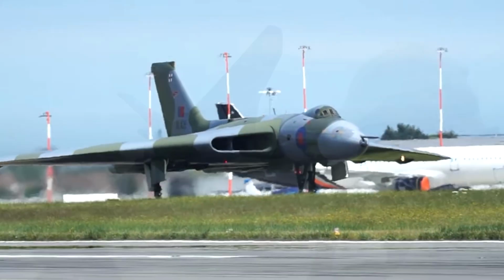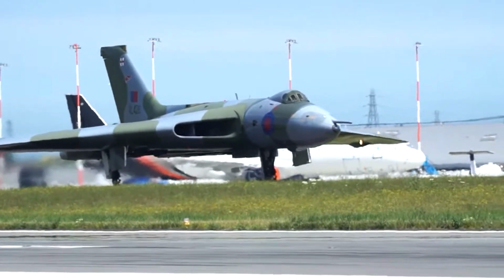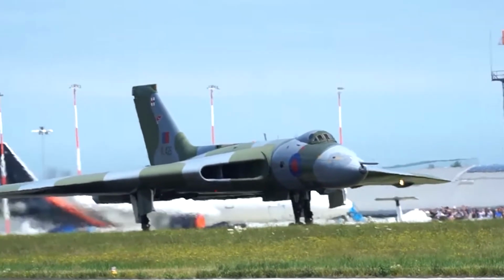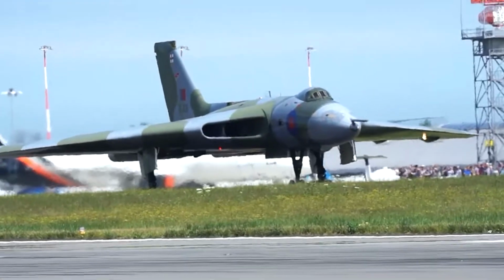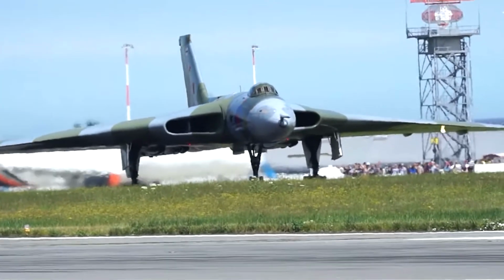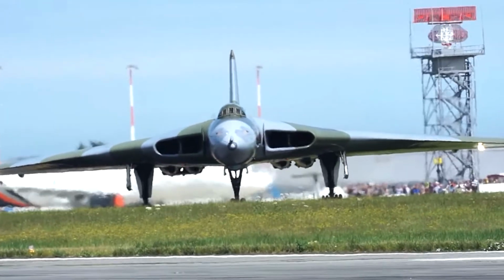The Vulcan's exceptional performance was sustained throughout its operational life by the formidable Bristol Olympus engines, celebrated for their potent thrust and unwavering reliability. These power plants were crucial in maintaining the aircraft's impressive capabilities over decades of service.